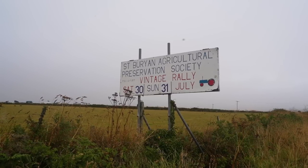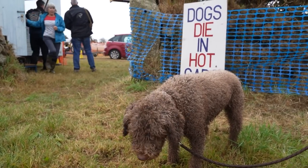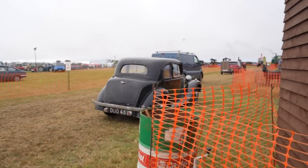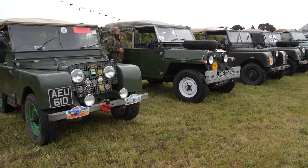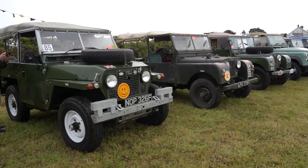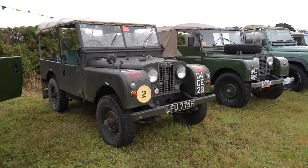A vintage rally with a little picture of a tractor. How can I not stop at that on the way back from Julian? Let's see how it goes. Wait, series one. Cool. Never seen so many series ones.